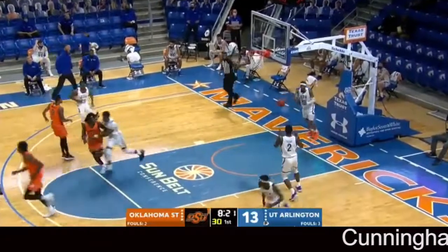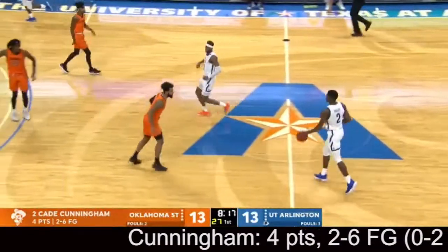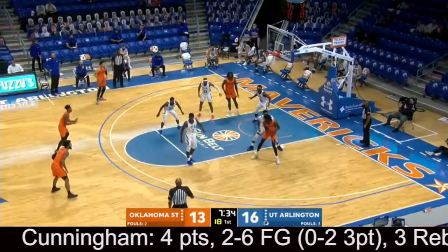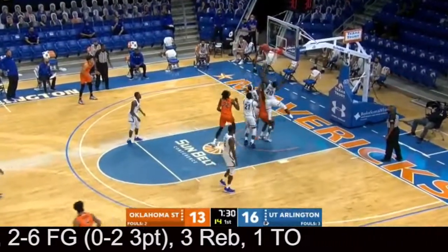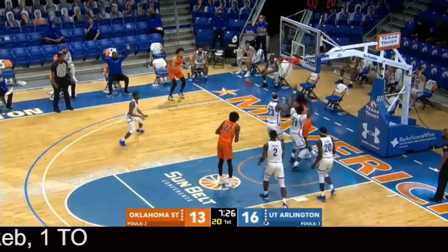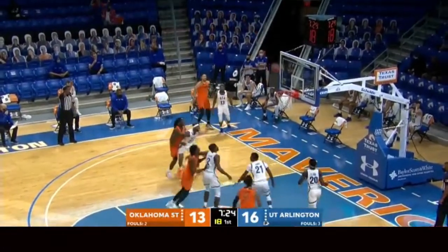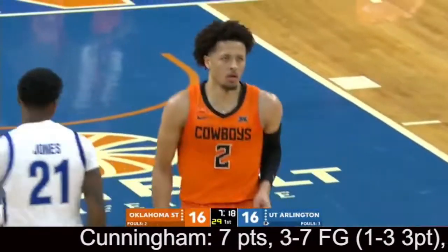He's got to attack. He's got to use that 6'8" frame against this type of team and get to the basket. Caleb Boone gets in the lane, spinning, tip. Another opportunity, likely underneath, trying to keep it alive. Three, Cunningham, good! Good kick out by Likely and a good smooth release by Cade Cunningham. No hesitation.